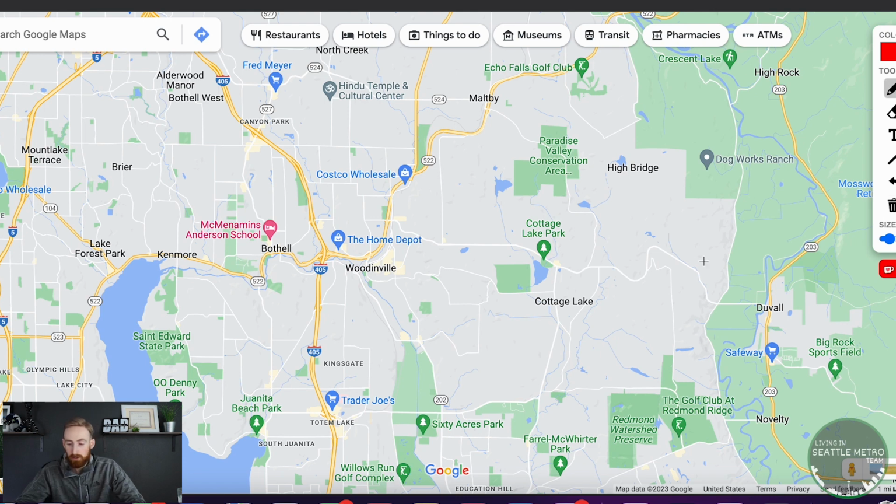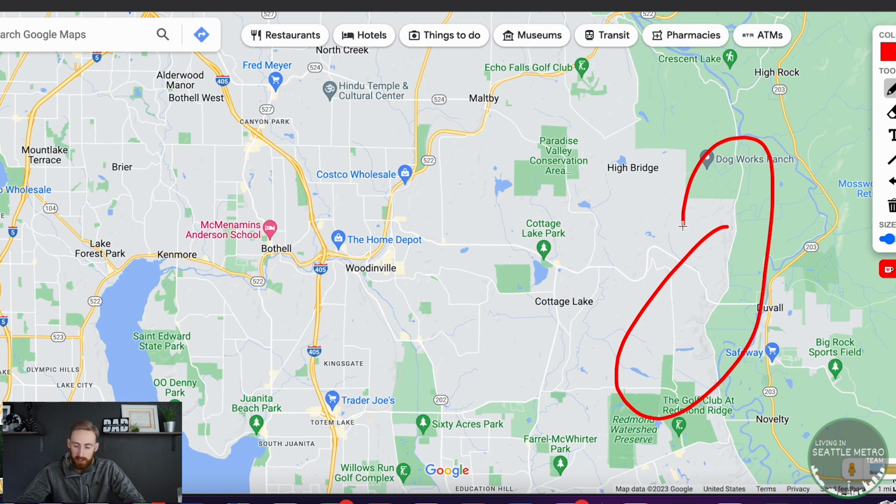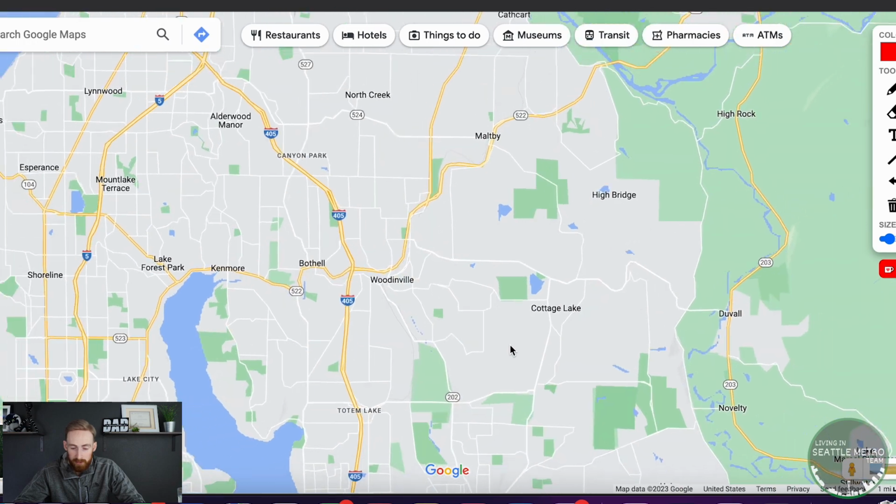In terms of outdoor recreation, there are trails all over the place. The further east you go, the more you're going to find. So out here, as you get closer to Duvall and whatnot, there's a lot of trails to go with your dog, with your kids, just yourself. Go biking, rollerblading, whatnot. Even if you're equestrian, there's equestrian trails around here as well. Options like that. So keep that in mind. Outdoor recreation, you're pretty close to everything if that's something that you want.